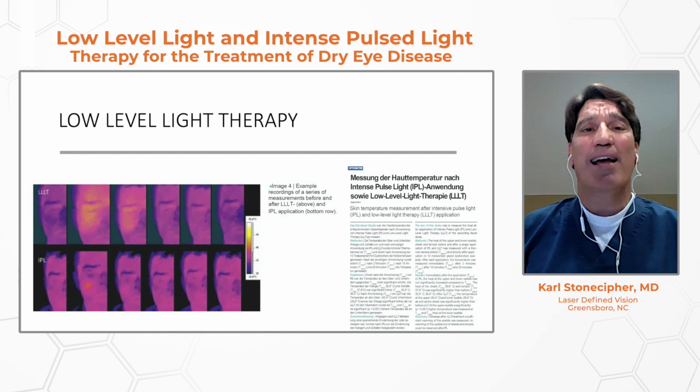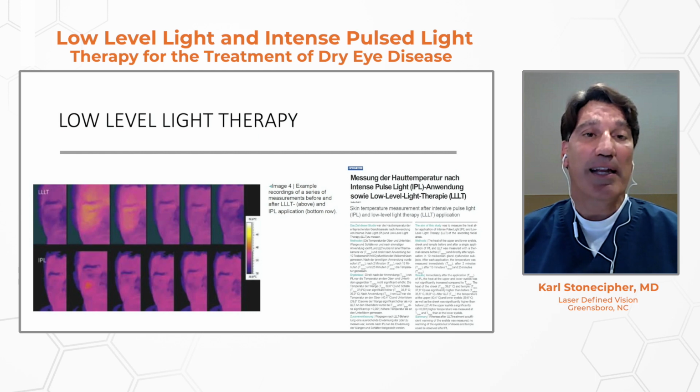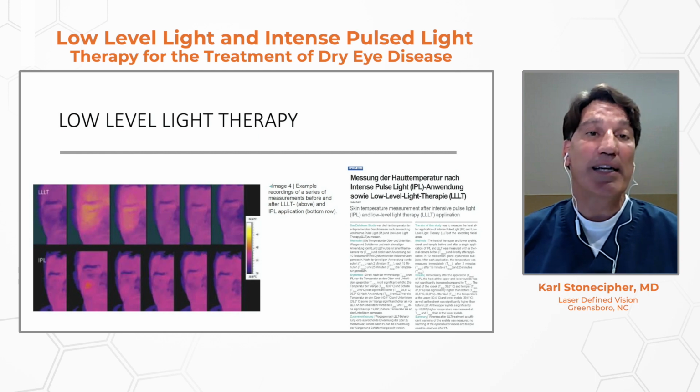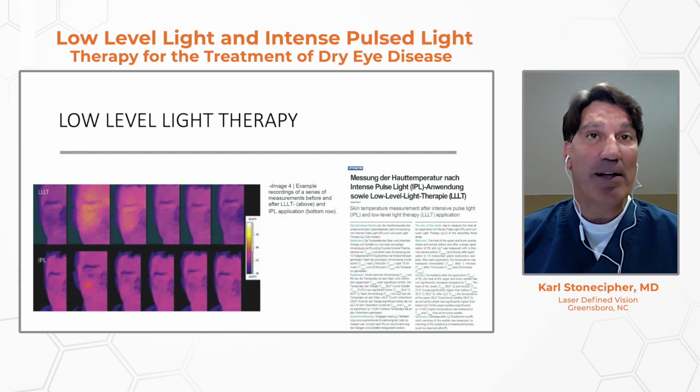Now, you got to have proof with all of this, and so Professor Polt, who is an optometrist in Europe, has this excellent study which compared LLLT alone and the thermal effects versus IPL, and we see in this thermography that the LLLT is more intense and longer lasting than the IPL and can last for several minutes afterwards.